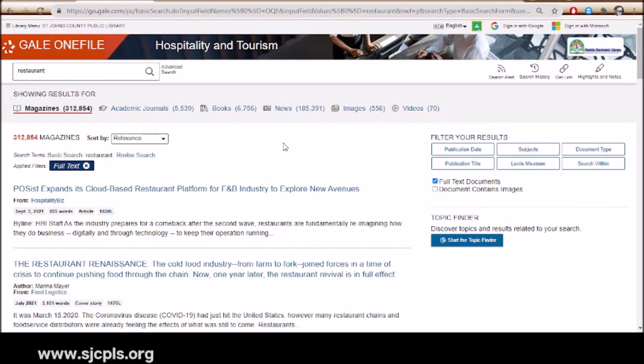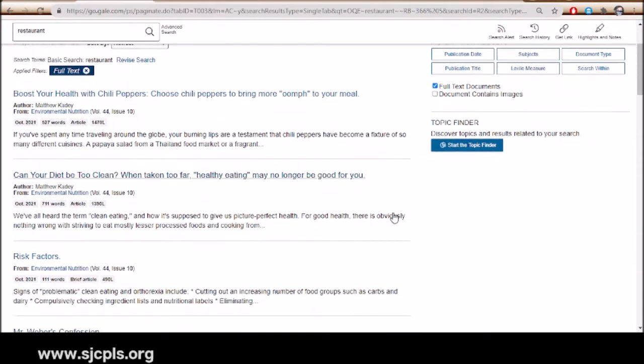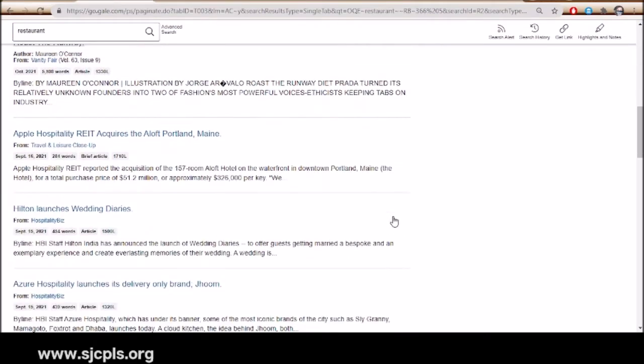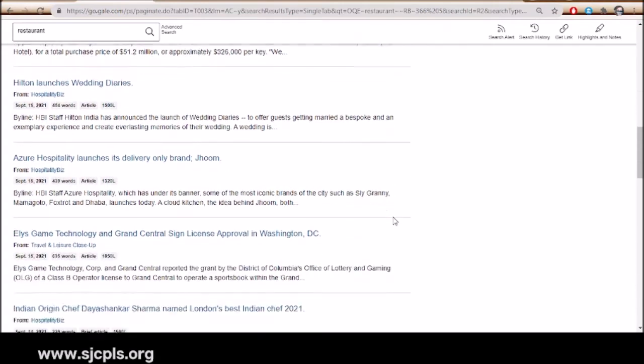But in the hospitality and tourism industry, not just relevancy, but timeliness of the article matters, especially in this age of COVID, where you're going to want the most recent information on restaurants, not something from a year and a half or even 2 years ago. So I'm going to click here on sort and then click on newest, and we will have a list of different articles related to restaurants in the hospitality business. Let's see here.